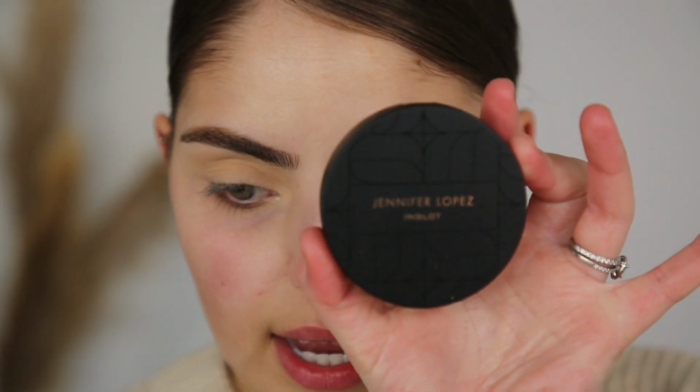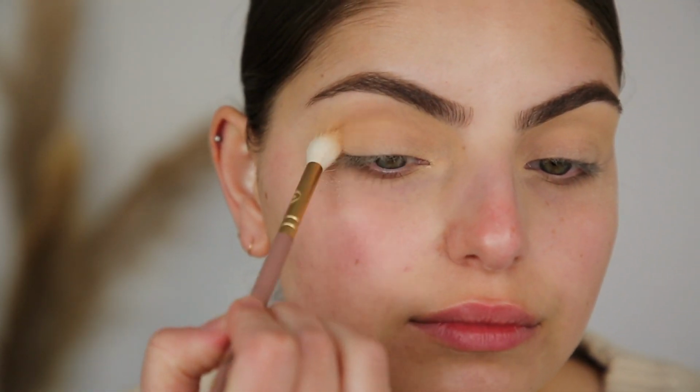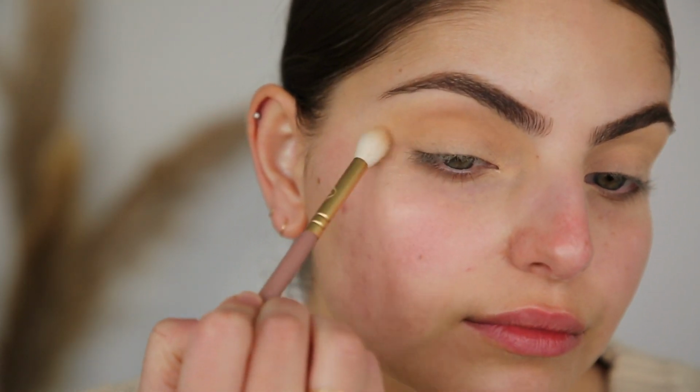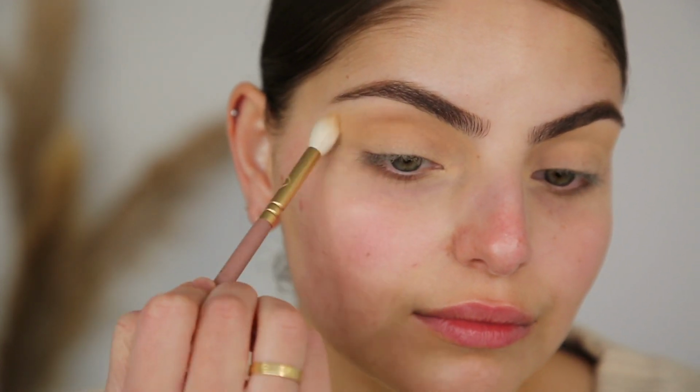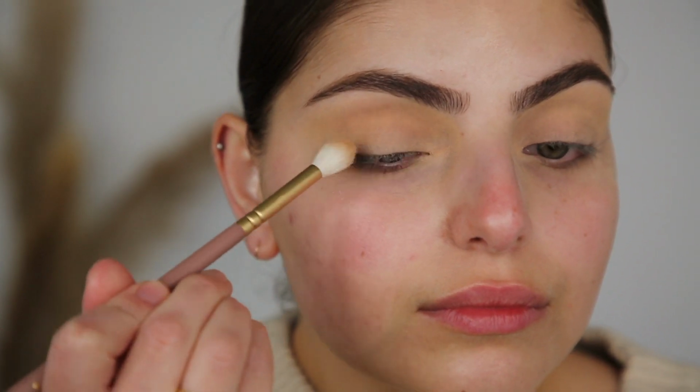So what I'm taking is this Jennifer Lopez Inglot bronzer. It's a really nice light cool toned bronzer. So I am just going to run that in my crease with my favorite ever Zoeva 228 Luxe crease brush. So just like that, it acts as a really beautiful base and it just shadows the crease nicely.